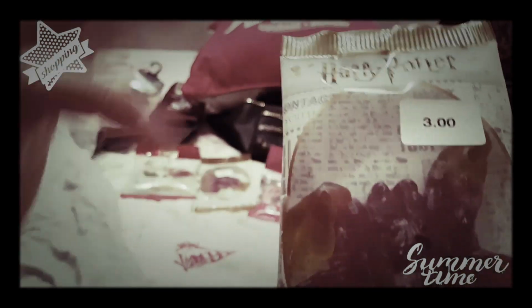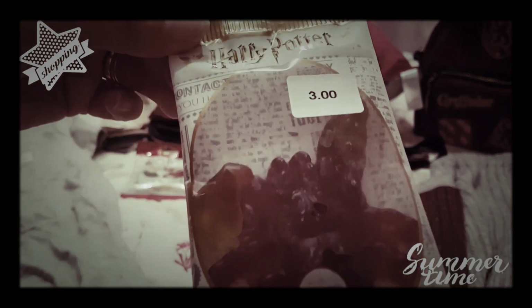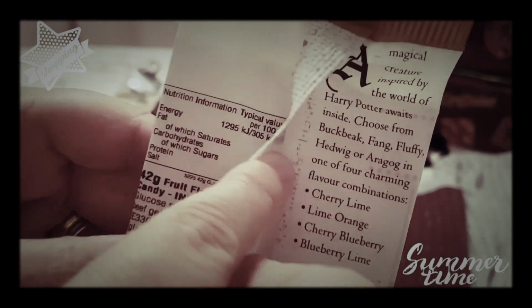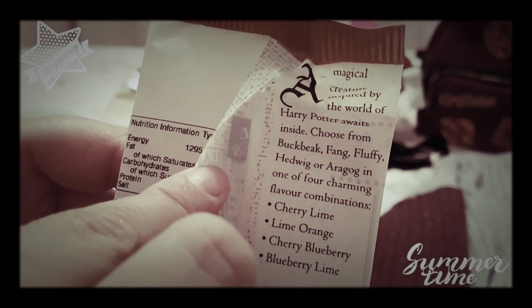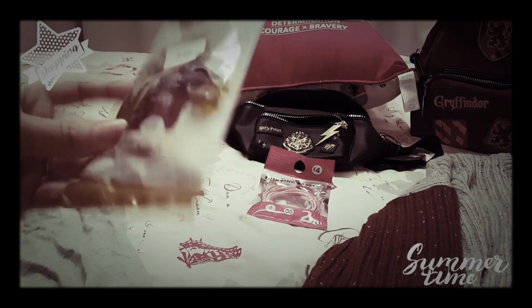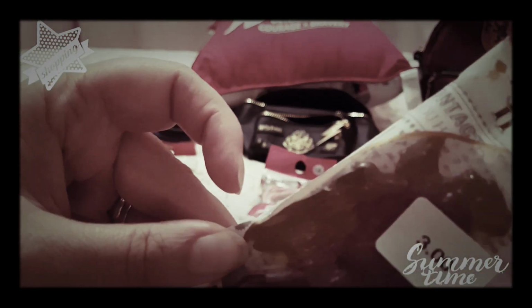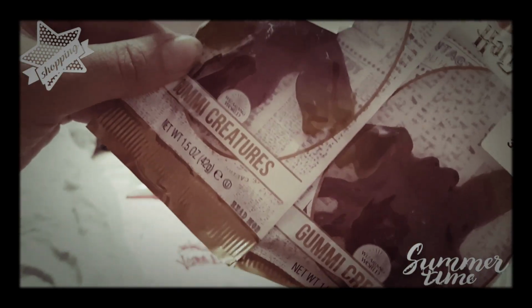I know which one this one is. This is our Aragog. See the spider? It's there, it's £3. Same again on there. Buckbeak, I'm sure that is Buckbeak. That's the two, just there.